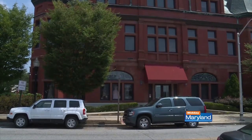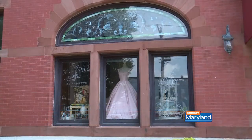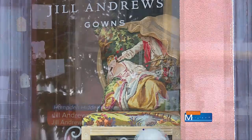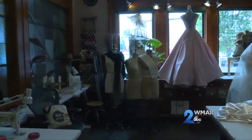Do you feel like a hidden gem? Yeah, absolutely. How so? Absolutely, because it all depends on what's going on in my windows when people come in. It's really interesting because when I change the windows, I can hear people getting beeped at because they're driving slowly, looking, and I think people don't really know what's behind the window, which is kind of fun when they walk in. They're like, "Wow, I never knew this was here."